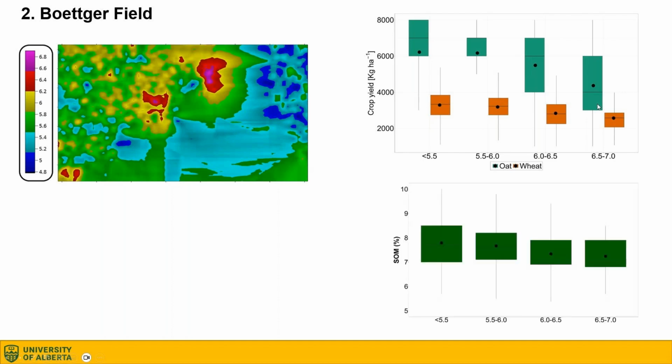However, when we looked at this farm, you can see that we had higher soil organic matter in the low pH regions. And therefore, we think that there's something there that has to do with management. What is this farmer doing? We hope that the survey that we looked at will give us more information.